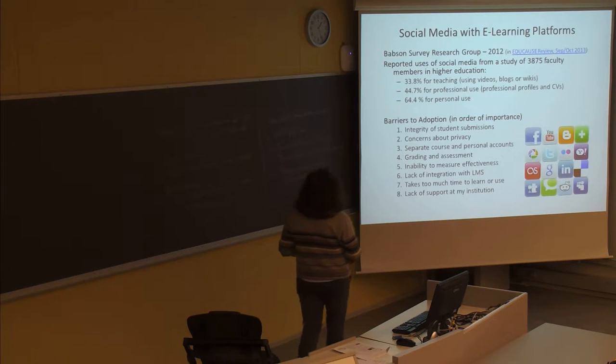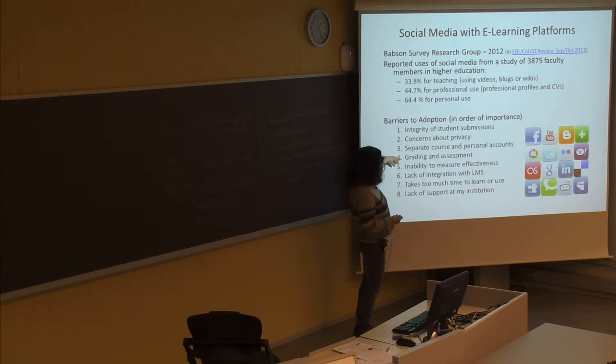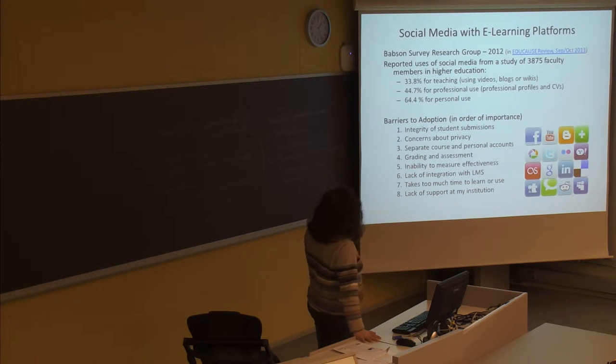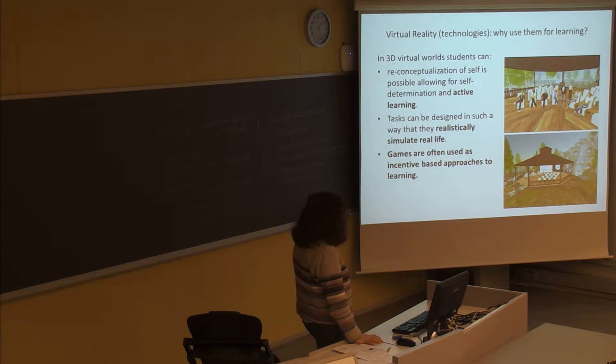And then barriers to adoption are getting the students' permissions, and making sure of what happens when somebody delivers something to you from them. And then concerns about privacy, and separate courses and personal accounts. These are less aggressive inputs, but these are the top issues for them. So social media is being used in education, it's not standard, but it's a common practice and continues to sustain the same market.